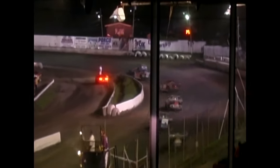And problems for Tommy Heinle on the back straightaway. We're going to get the five to go sign along with Mikey Coca-Cola. He's in trouble on the back stretch as well. Five to go right now for the legendary Richie Hurick.